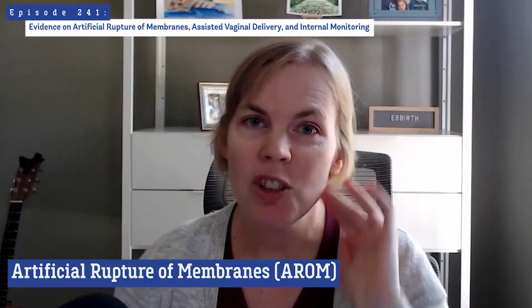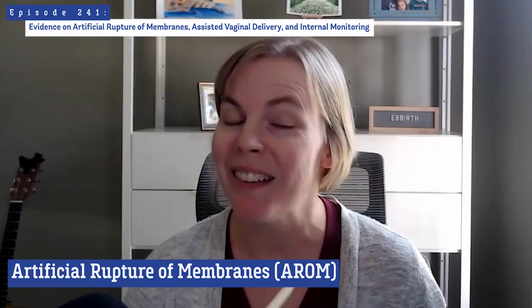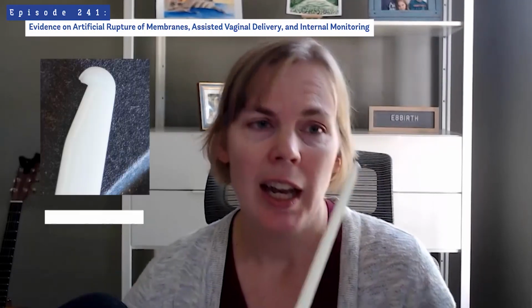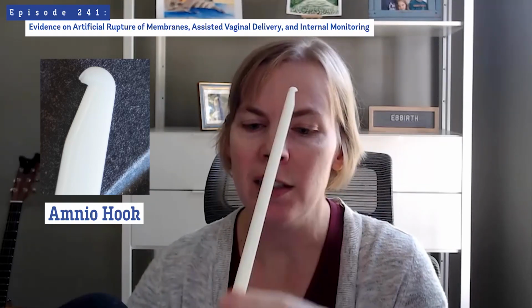So if you're watching the YouTube video, I want to show you what the amniotomy instrument looks like. This is an amnio hook, and it looks kind of like a long plastic crochet hook, and it has this tiny sharp point at the end. So with a vaginal exam, they would insert this hook, and it's sterile when they take it out of the package, and they would rupture or kind of prick to break the amniotic sac.